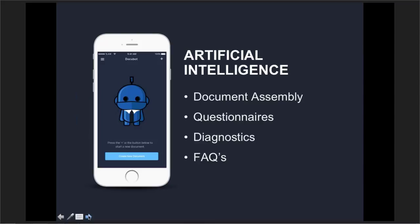So the Docubot platform, as I mentioned, we're looking to leverage artificial intelligence or expert systems. I don't want to pin myself or offend people, as there are so many terms being thrown about. But as we see it right now, you have document assembly, questionnaires, diagnostics, FAQs.